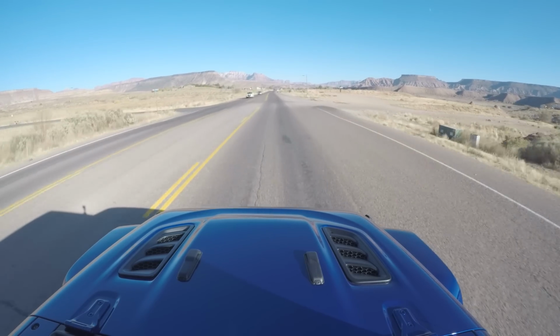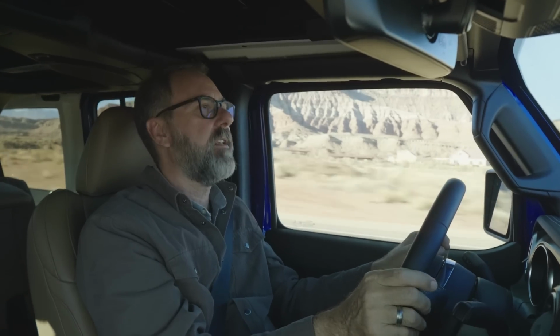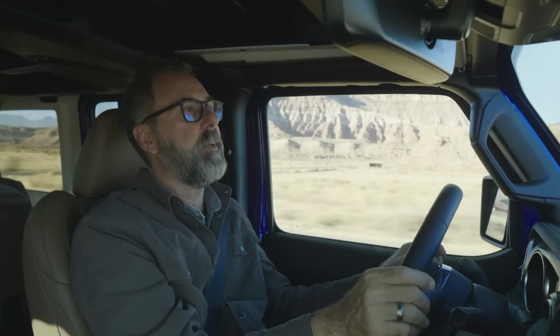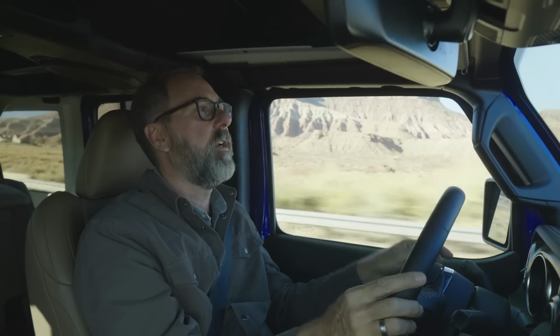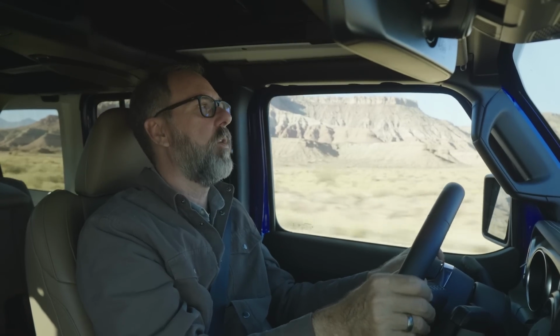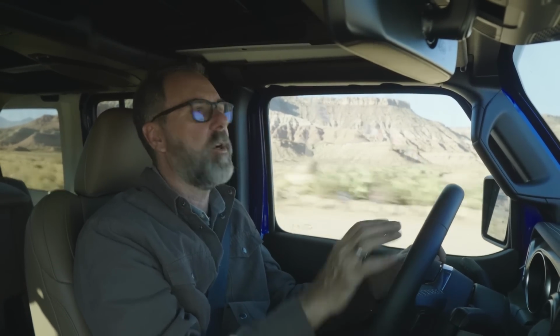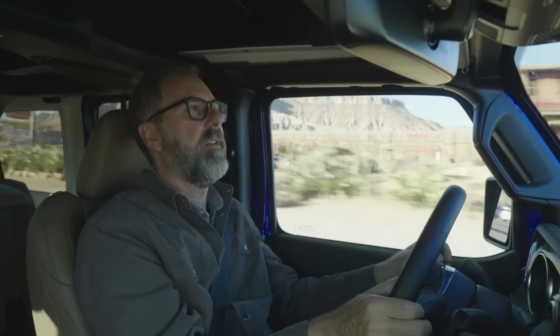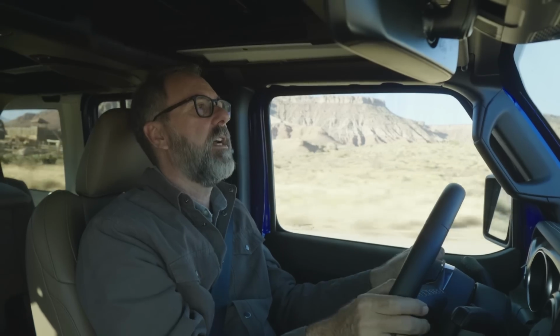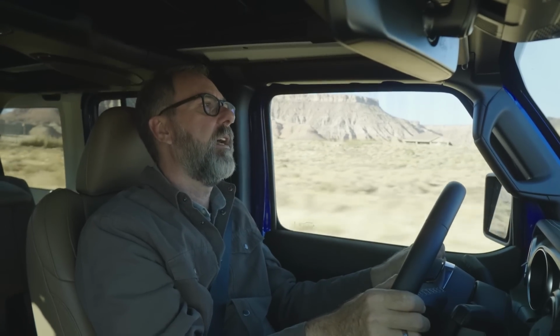Driving this on the pavement like we are now, it doesn't feel that different from any other gasoline-powered Wrangler, and that's because it's really not trying to be any different as far as the suspension and steering goes. The ride's pretty much the same. The steering is just as indistinct as it is in the gasoline world, but of course that's because recirculating ball steering is present. It's got a solid axle, so it's never going to feel, you know, particularly precise. But it definitely feels very easygoing, at least, and it has a pretty good sense of straight ahead.